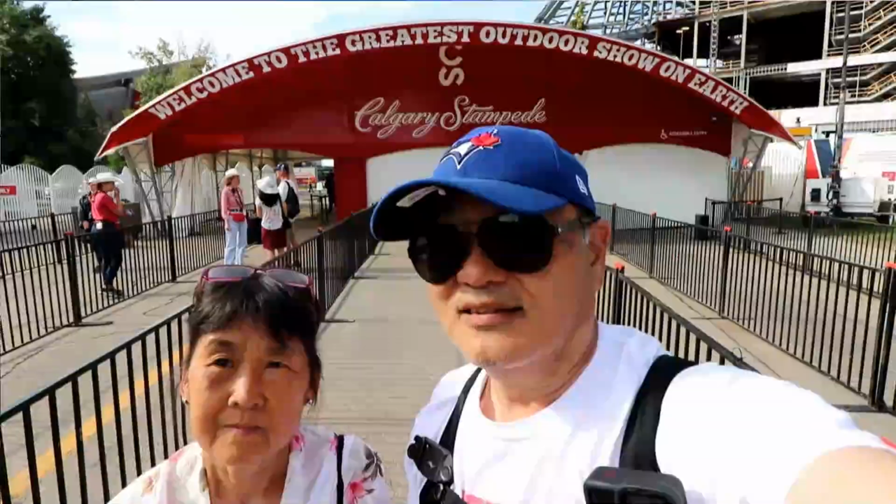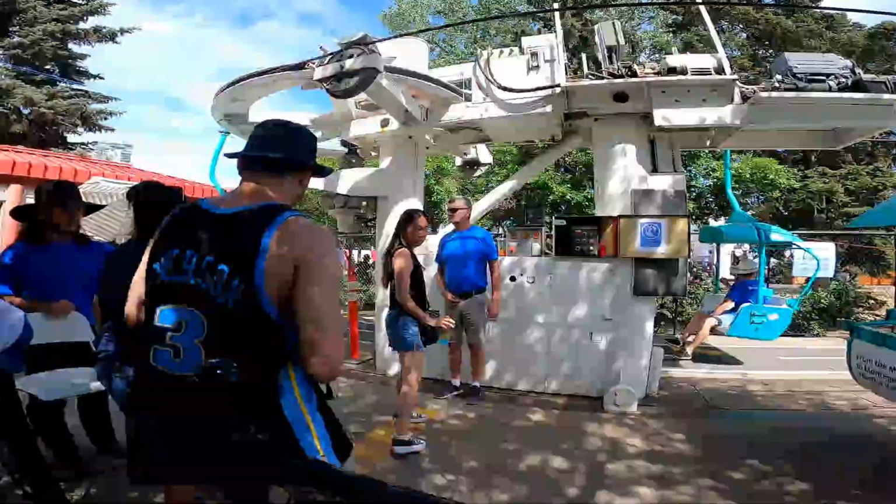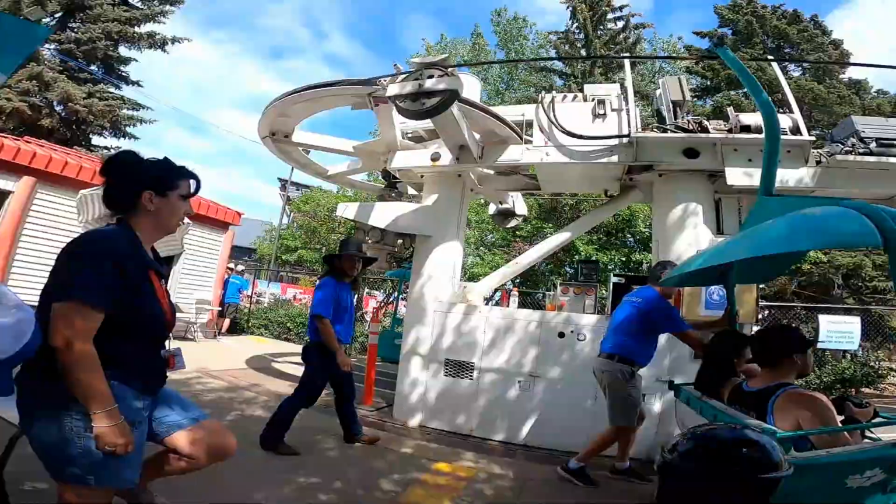Here we are at the Calgary Stampede, the greatest show on earth. It's an annual rodeo exhibition and festival held every July in Calgary, Alberta, Canada. And the 10-day event attracts over 1 million visitors a year.